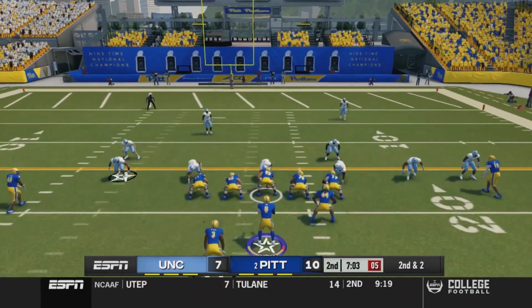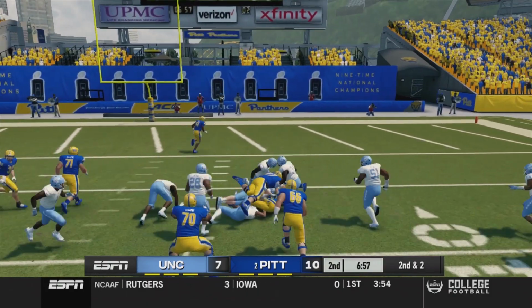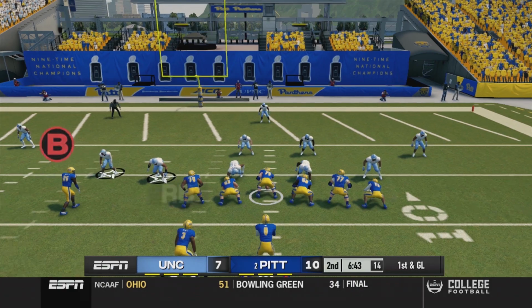Big run from Reynolds again, picks up 8. 2nd and 2, Pitt into the red zone already. It's going to be Reynolds straight up the gut, and he gashes North Carolina for 11 more yards. Huge carry from Davion. 1st and goal for the Panthers.